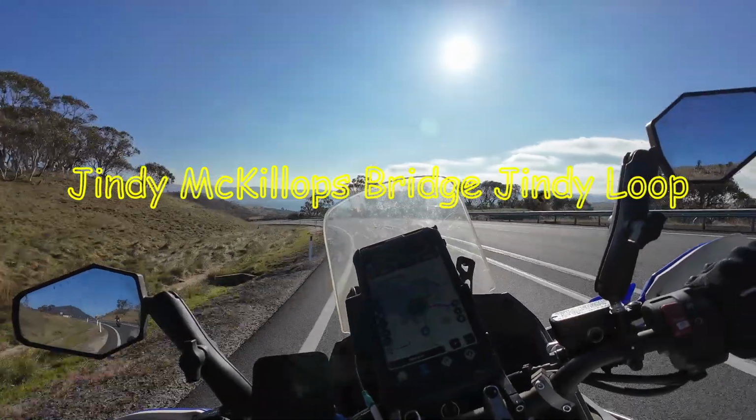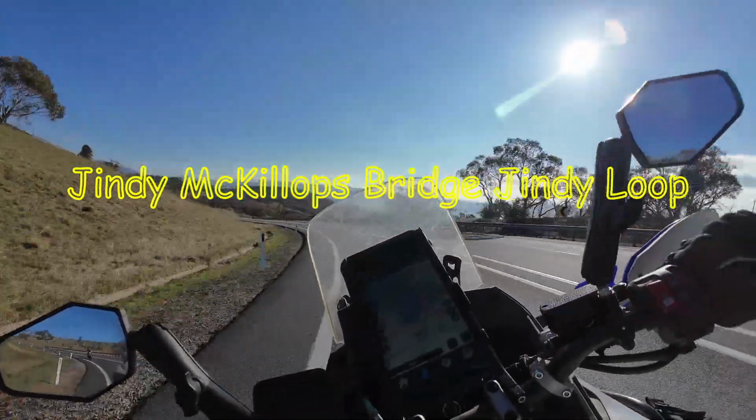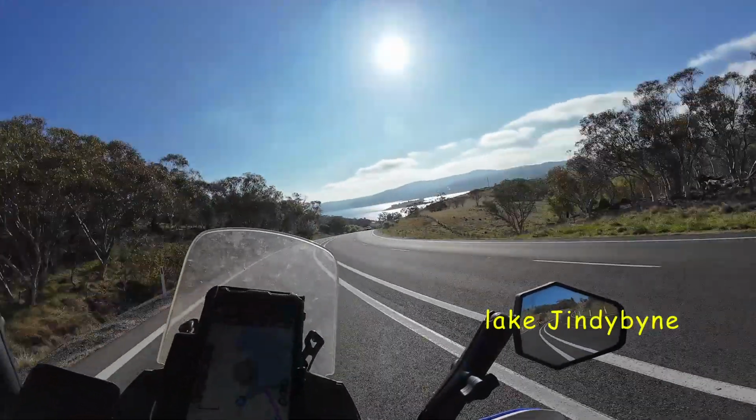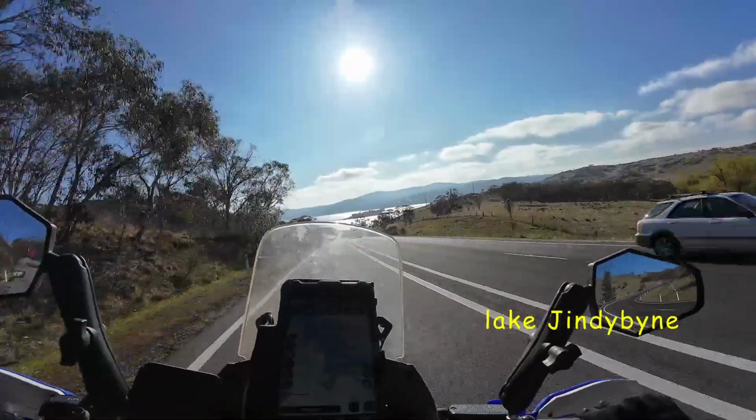Rolling down to the service station to meet the boys. So we're going to ride Jindabyne, Gillips Bridge, Jindabyne. Nice little view of Lake Jindabyne here.